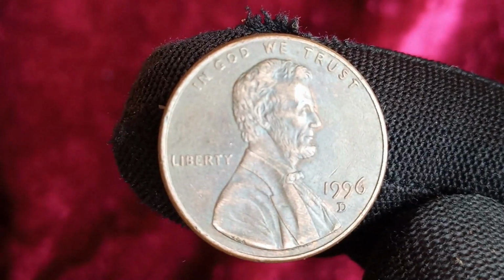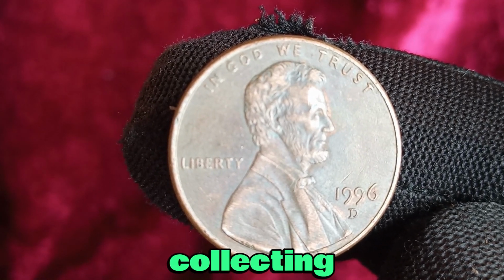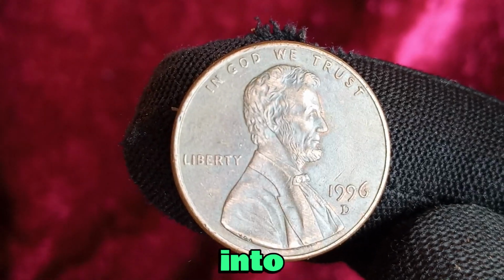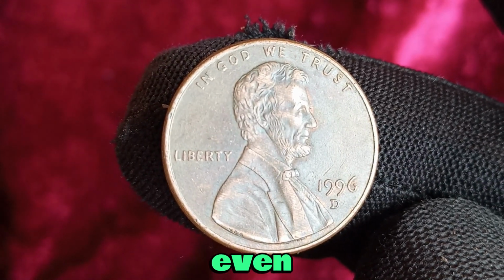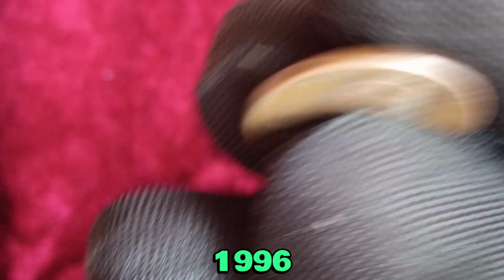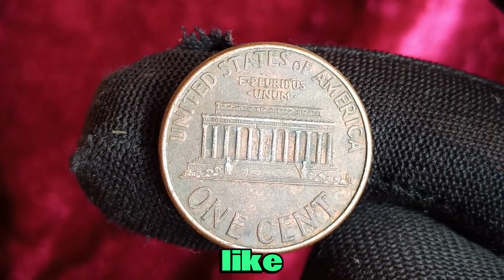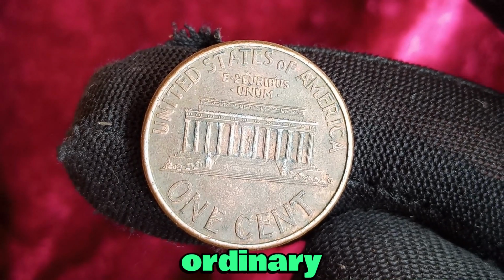Coins. If you're into coins, history, or the thrilling world of coin collecting, then you're in the right place. Today, we're diving into a particular coin that you might have lying around in your collection, or maybe even in your pocket right now, the 1996 D Lincoln penny. This coin may seem like just another everyday cent, but trust me, it's far from ordinary.